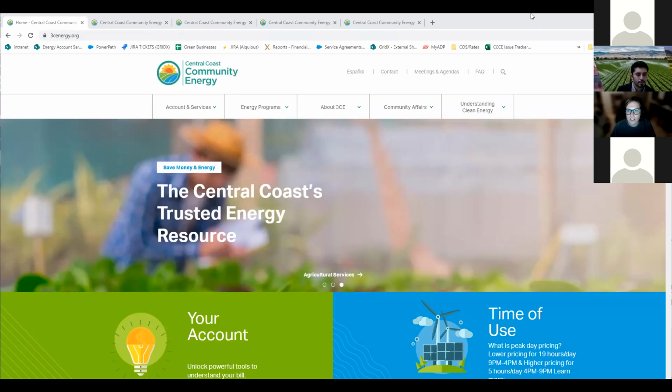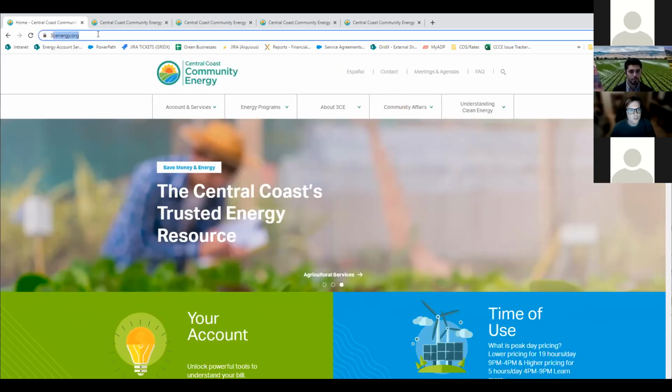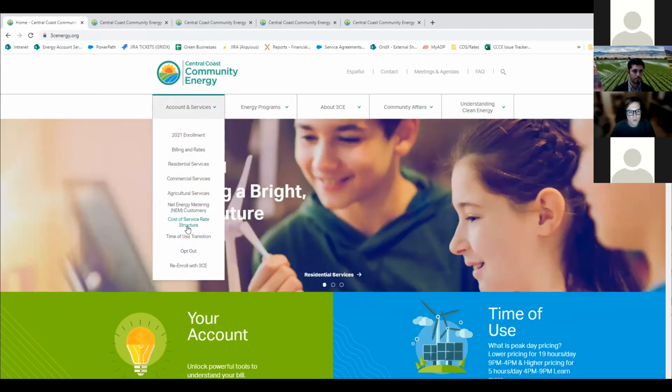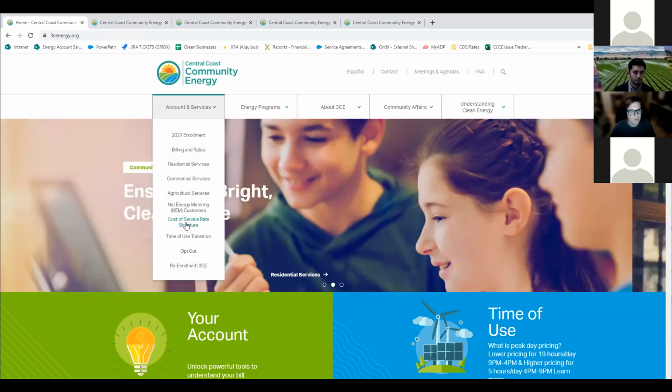And as Ozzy said, I'm just going to do a quick walkthrough of how to get to the calculator and what exactly you're going to see. So here I went to our company's website, 3cenergy.org. And on the first tab, Account and Services, if you scroll down or move your mouse down, you'll see Cost of Service Rate Structure. So go ahead and we can give that a click.